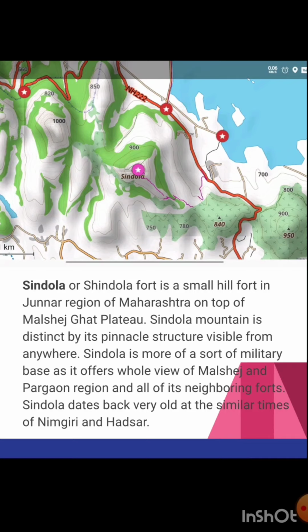Sindola is more of a sort of military base as it offers a whole view of the Malshej and Paragaon region and all of its neighboring forts. Sindola dates back very old, at similar times of Nimgiri and Hatsar.